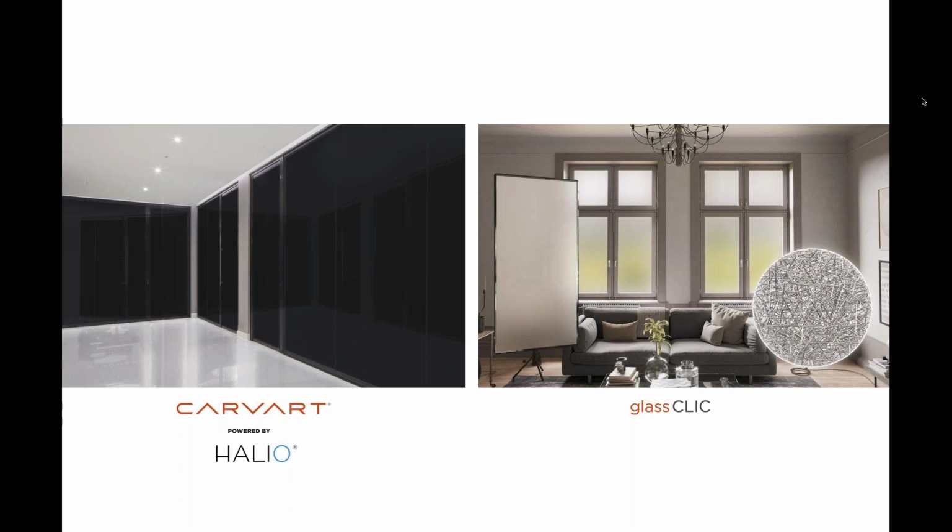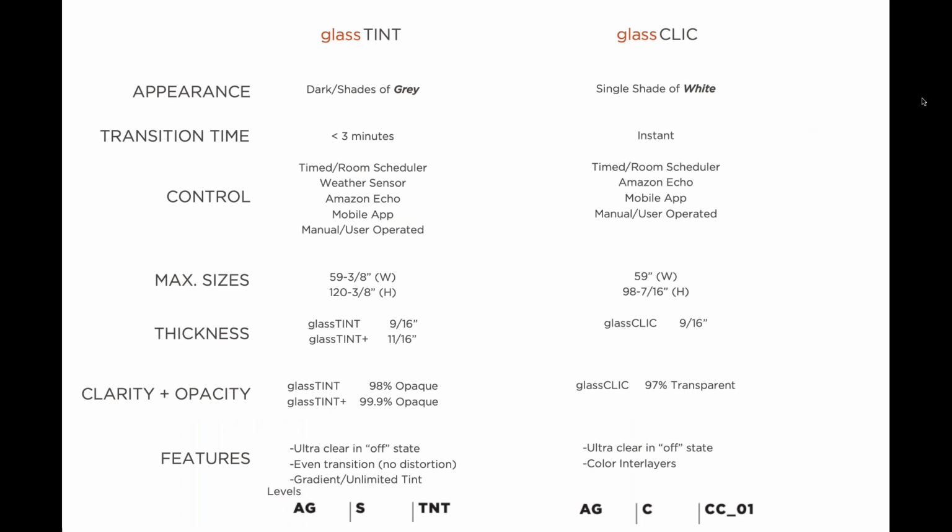If you go to the next slide, we'll start to get into the types of control and activation. Glass Tint focuses on sensor-based and automatic responses, so that's why it's a little bit slower. This all has to do with the technology inside. Glass Tint is actually electrified magnetic particles, and Glass Click is liquid crystals, so they respond much faster. Glass Tint's transition is an even gradient, and you can stop it anywhere up until 98%. Glass Tint Plus is the same, but up to 99.9%. Glass Click is either totally opaque or transparent. There's no in-between gradient.